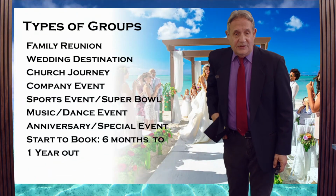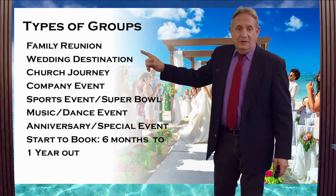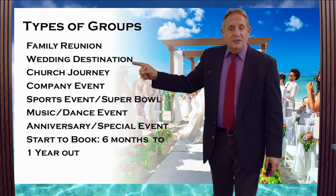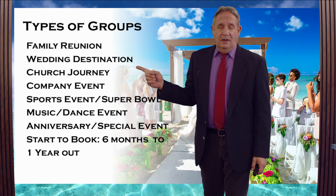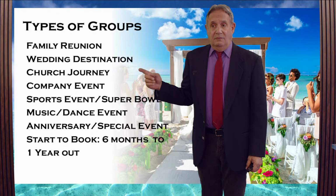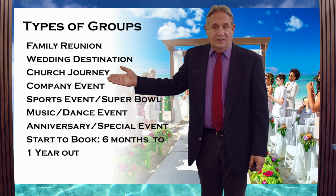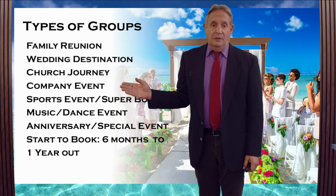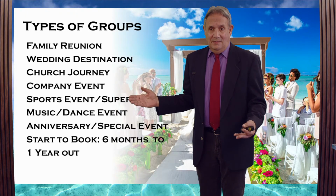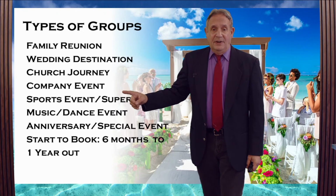The types of groups that you can book on cruises or for land also are family reunion, wedding destination, church journey. This is a good one, and people kind of forget about this, but you can actually go on Carnival or Royal or Princess and do Christian retreats or any type of religious retreats. They have certain rooms available. They even have chapels in the majority of these ships. So think about that. Also, company event.